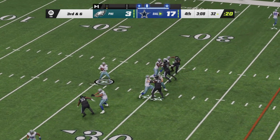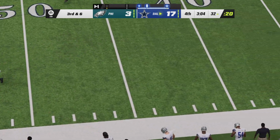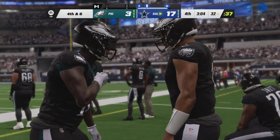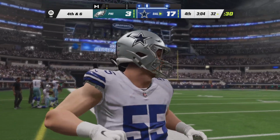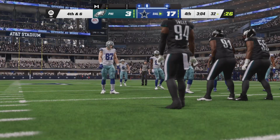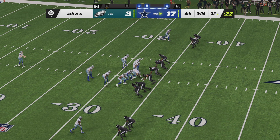Now Prescott, and that will be incomplete. Critical play in this football game, because if they pick up the first there, that clock keeps rolling. It has to be a little frustrating for them because they know that if they pick up a first down there and continue to eat away at the clock, it really increases their chances of closing this one out. Now they're likely going to have to give the football up and sweat it out on the sideline.